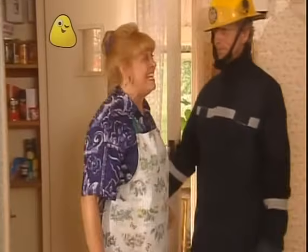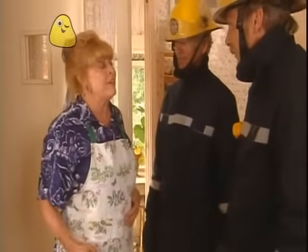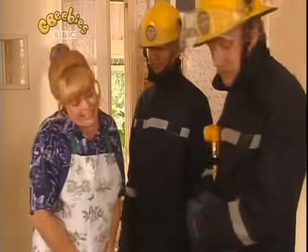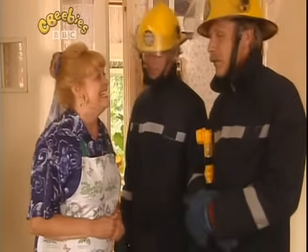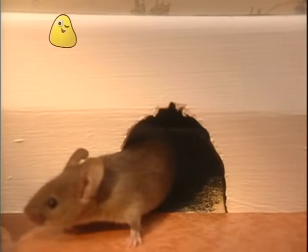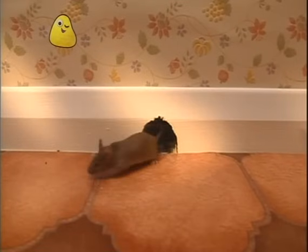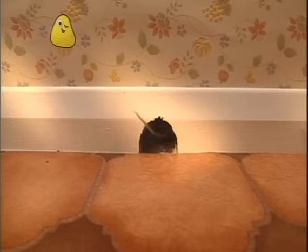Mabel? Silly me. I got locked in and I couldn't put the fire out. And you came just in time. I'm very grateful. And thank you, Pippin. You saved my life. Let's all have a cup of tea. Good idea. And now you know just how useful a hole in the door can be. Mouse. Oh, Pippin.